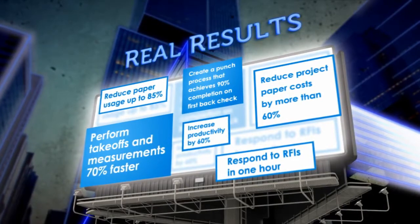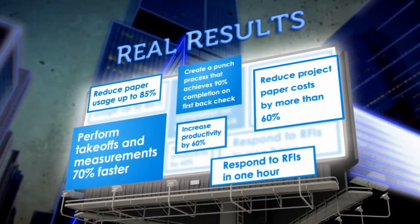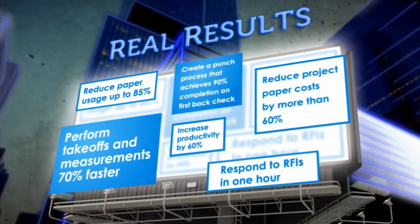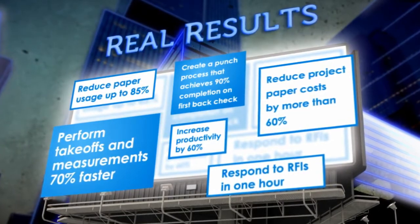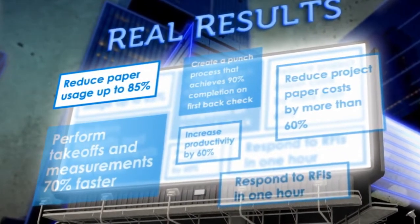Real results you can count on. Bluebeam Revu is the digital workflow solution you've been looking for. Revu has been proven to reduce paper usage, reduce distribution needs, improve efficiency, and reduce the cost of doing business significantly. For example, with Revu, a structural steel detailing firm was able to produce more accurate quotes using 85% less paper and 15% less man-hours.